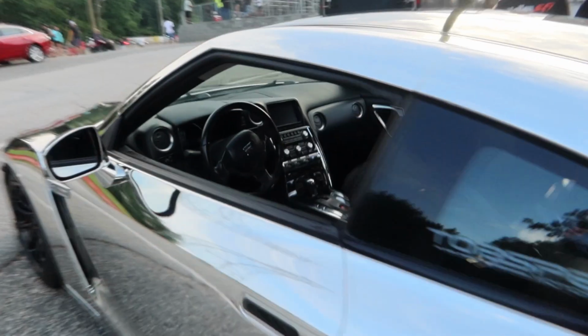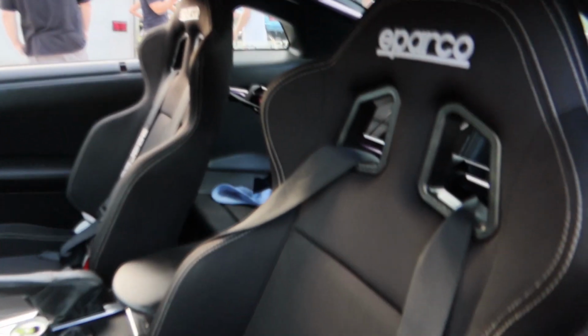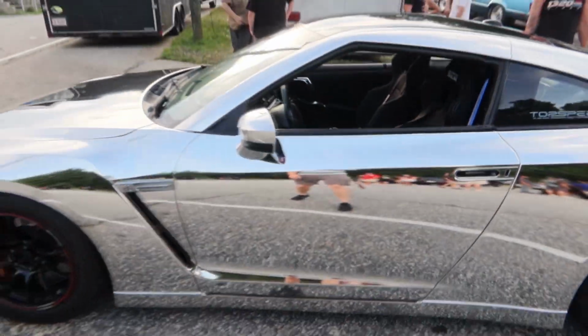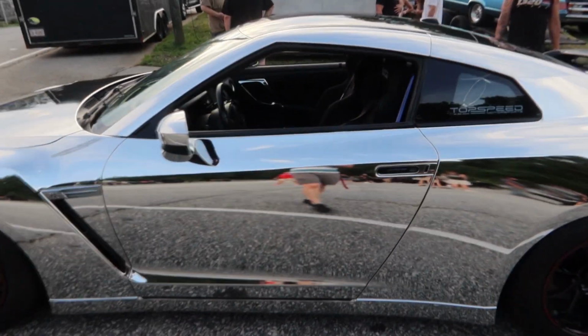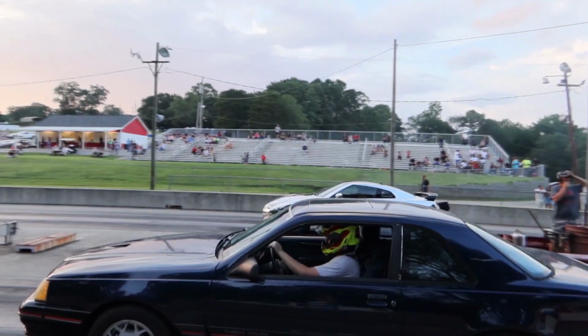This thing is sick. Check out the freaking seats on this though. He's got some seats, man. So believe it or not, the old GTR seats are 70 pounds each. These are lightweight, but that is beautiful, man. That's done right. Oh, I'm fanboying like crazy over this car. I'm telling you, that is some GTR goals. Oh, snap, there's Joey.